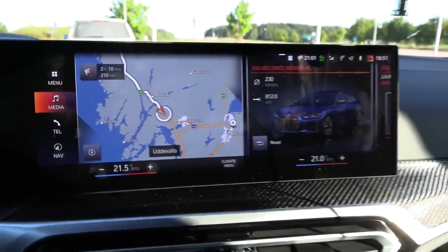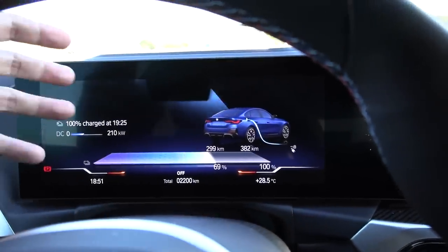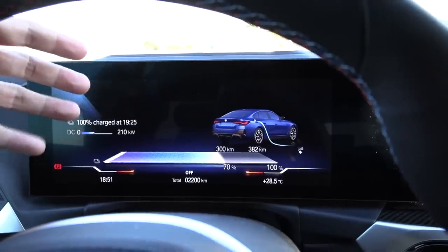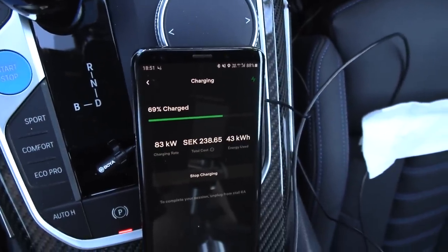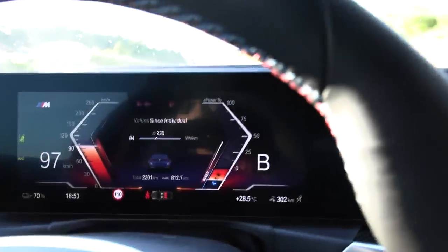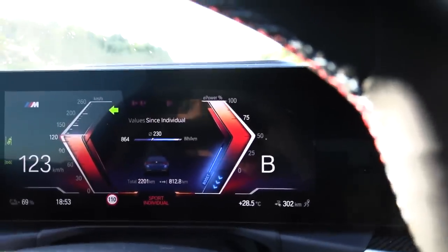Right, we're going straight home now, 210 kilometers. I charge to 70%. We have 5 minutes of deduction for convenient charge because we go straight home. So yes, at 69%, it's taking 83 kilowatts. Let's go for it. Whoa, look at this. This time, we have full power. We have boost even.